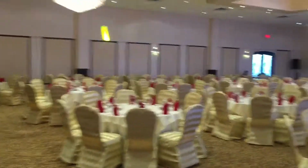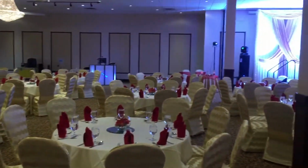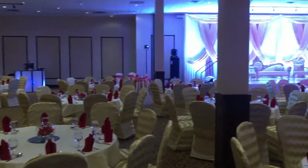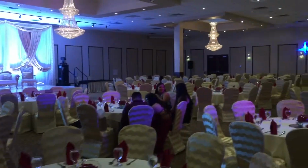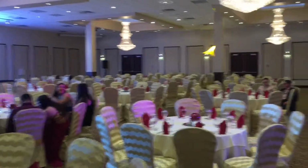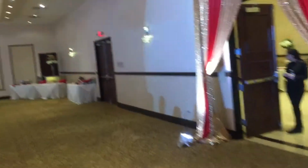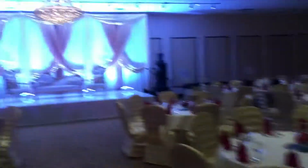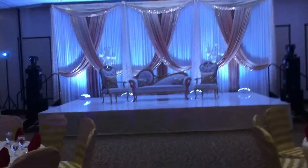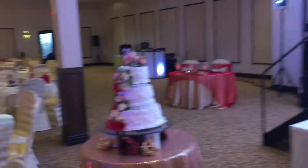As you can see, that's our DJ booth right there, and we've got moving headlights, a spotlight, a pair of subwoofers, two cordless microphones, and a spotlight, which I'm about to show you in a minute. Let me just walk you quickly through the arrangements. They've got the cake and everything. This is Crystal Banquet Hall, and as you can see, we've got this beautiful cake over here also.